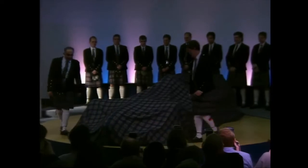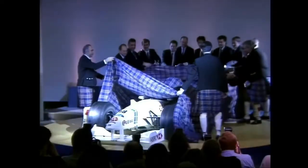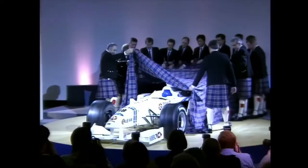Unveiled at Ford's Engineering Research Centre at Dunton in the UK, the SF02 is the second all-new Grand Prix car the Stewart team has produced in its two-year history. A tall order for any team, but massively steep for a new team.